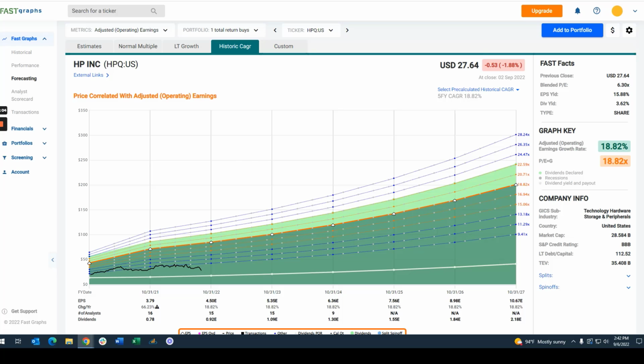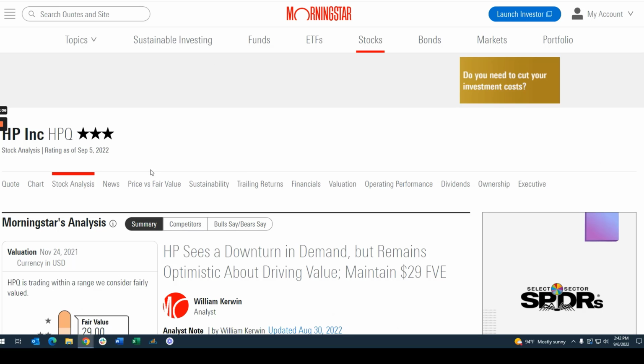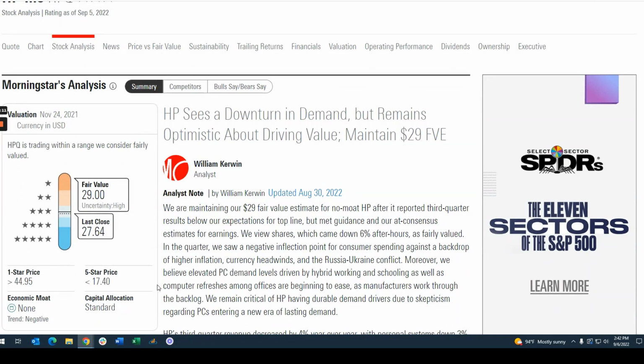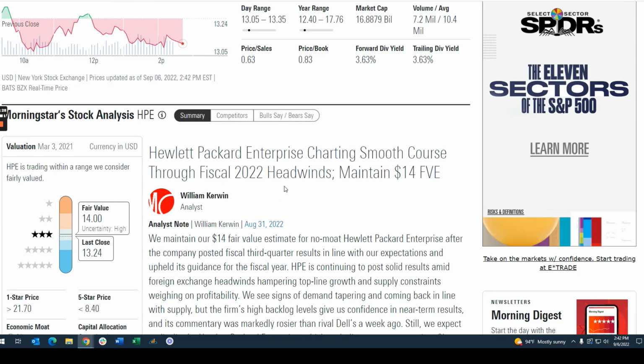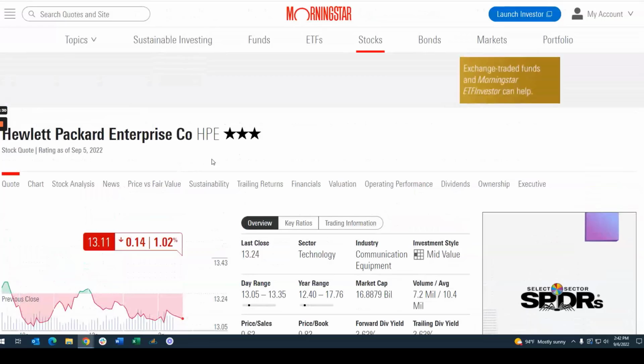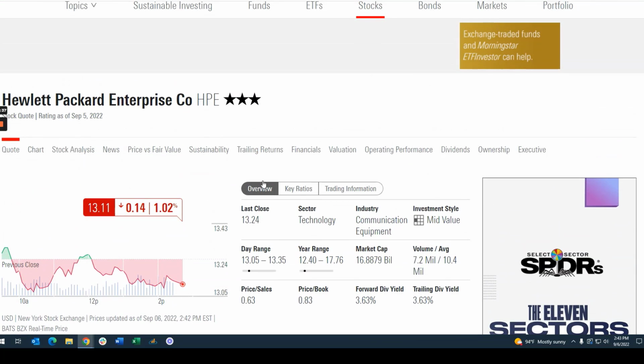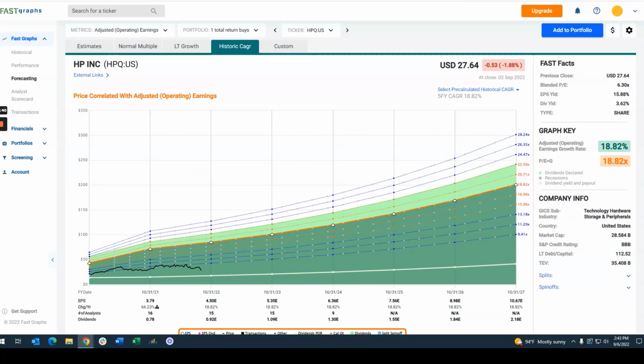But I do want to point out some other things. I want to look at Morningstar. Morningstar, this is HPQ, gives it a 3-star rating, but they call it a 5-star price, about 17. The stock's trading at 26, has a fair value of 29. I give it a little higher valuation than that. As far as Hewlett-Packard Enterprise, HPE, they also give it a 3-star rating. They say the fair value is around 14, and the stock trades at 13. So everybody thinks basically the stock is inexpensive. I like both of these companies better apparently than Morningstar does.